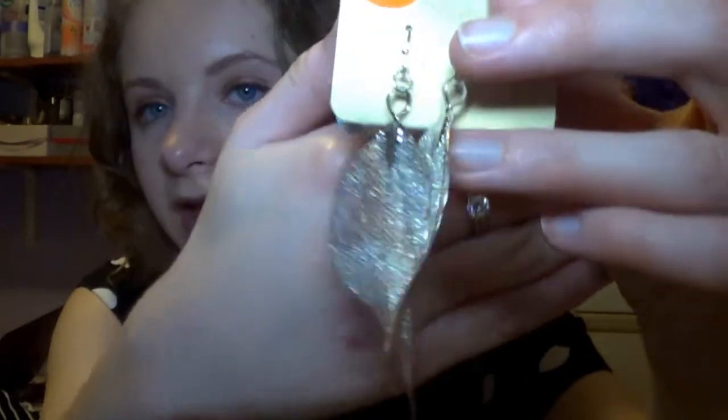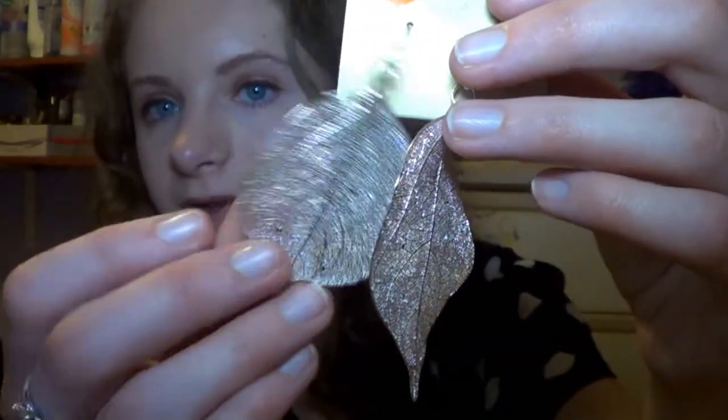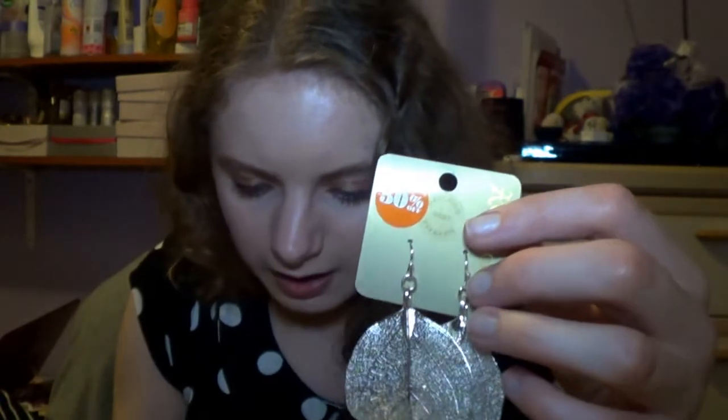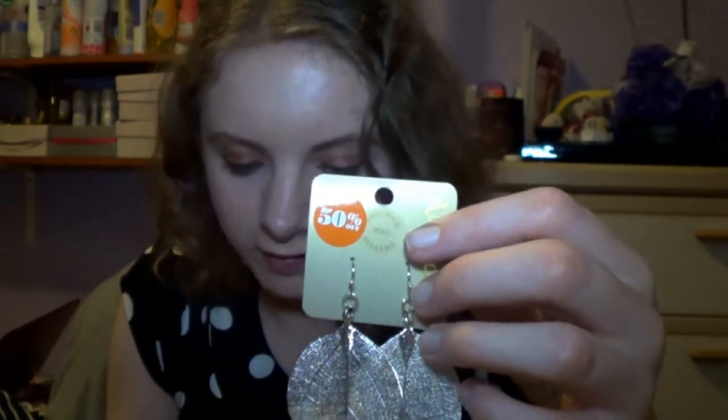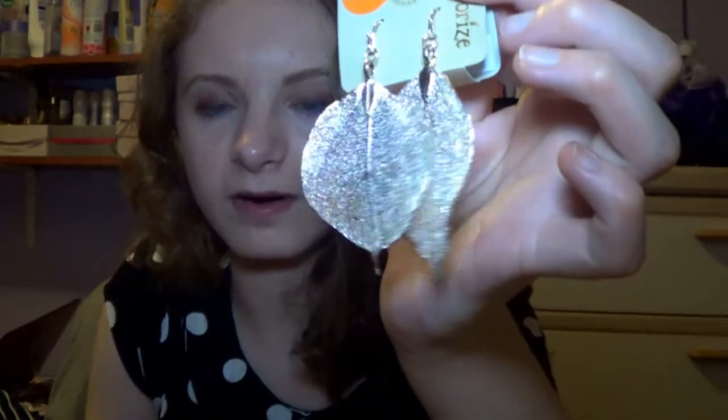Look at them, aren't they amazing? Look at how nice they are. They're leaf earrings, and these were originally £12, and I got them for £6. It was all half price, by the way, as you can tell, spoiler. Yeah, half price. That's those, which I absolutely love.